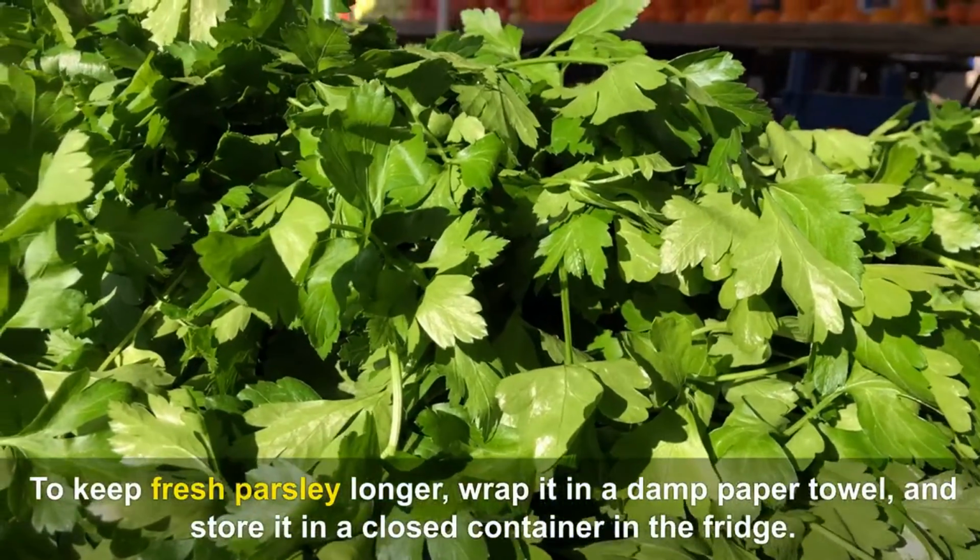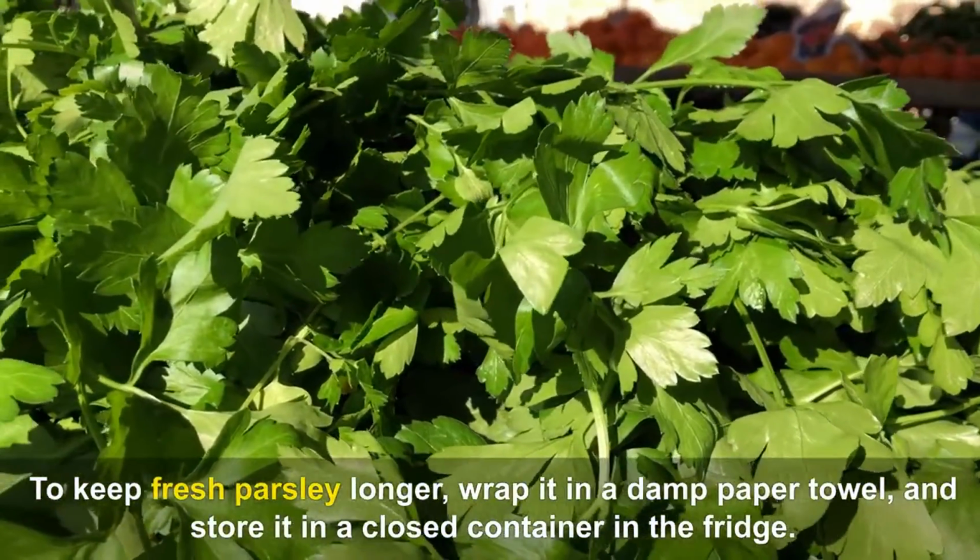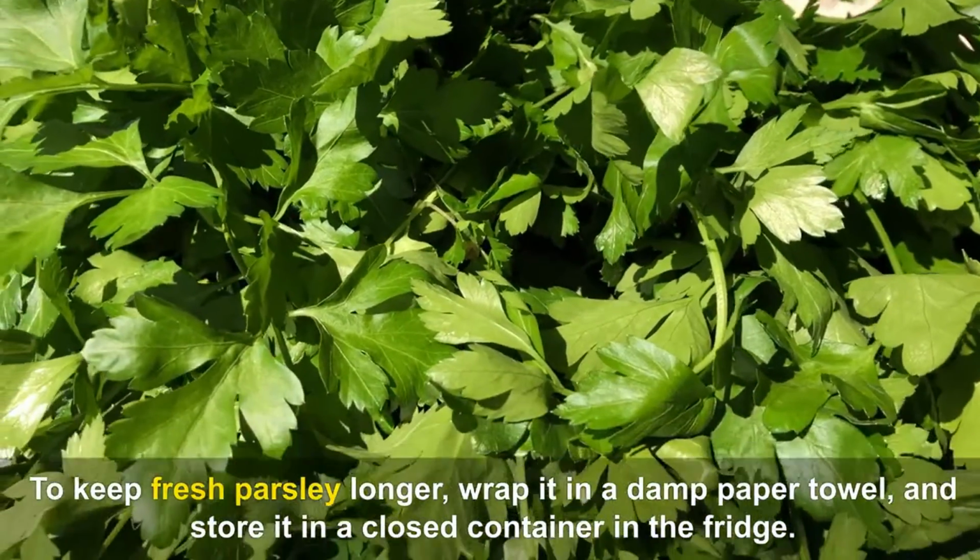To keep fresh parsley longer, wrap it in a damp paper towel, and store it in a closed container in the fridge.